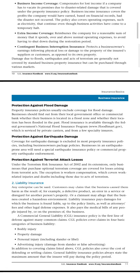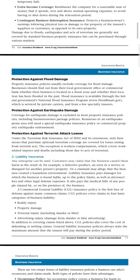Damage due to floods, earthquakes, and acts of terrorism is generally not covered by standard business property insurance, but coverage can be purchased through various markets. Protection against flood damage. Property insurance policies usually exclude coverage for flood damage. Businesses should find out from their local government office or commercial bank whether their business is located in a flood zone and whether their location has been flooded in the past. Flood insurance is available through the federal government's National Flood Insurance Program, www.floodsmart.gov, which is serviced by private carriers and from a few specialty insurers.